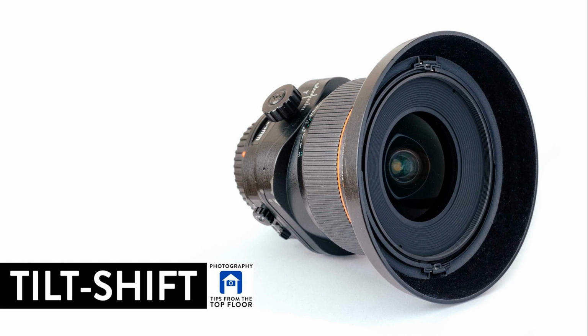Now with longer focal lengths, by the way, you can also use that. For example, let's say in a portrait, you want to emphasize the eyes and throw the rest of the photo out of focus, like the rest of the face, upwards and downwards. You can do this by using the backwards tilt.